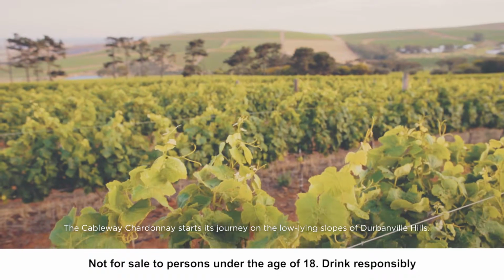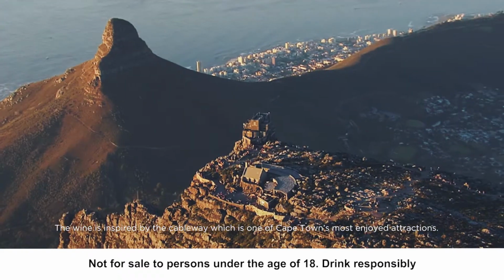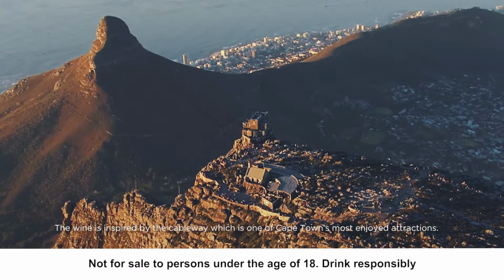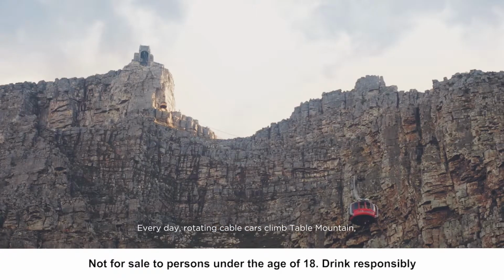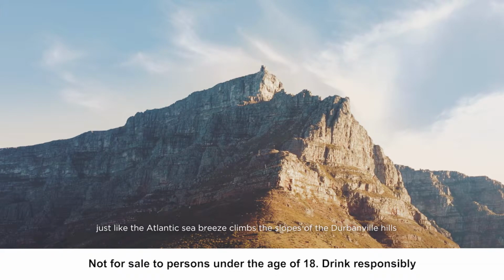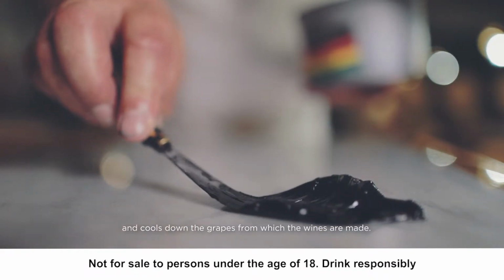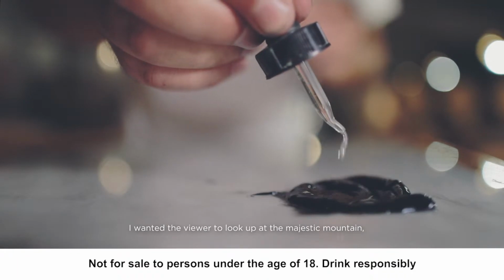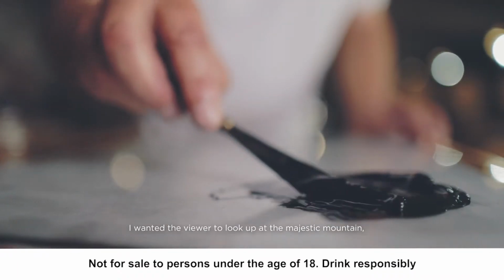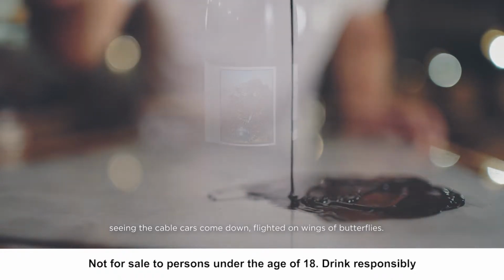Our Chardonnay starts its journey on the low-lying slopes of the Durbanville Hills. The wine's inspired by the Cableway, which is one of Cape Town's most enjoyed attractions. Every day, rotating cable cars climb Table Mountain. Just like the Atlantic sea breeze climbs the slopes of the Durbanville Hills and cools down the grapes from which the wines are made. I wanted the viewer to look up at the majestic mountain, seeing the cable cars come down, flighted on wings of butterflies.